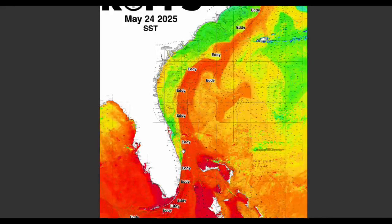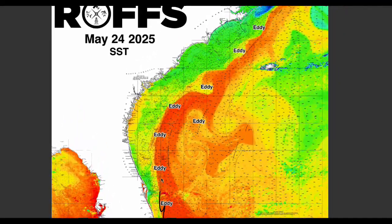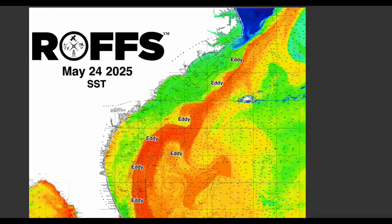And we will zoom in here a little bit, and we can see this eddy here off of the Cape Canaveral area circulating some nice water inshore, as well as to the north off of the Matanzas St. Augustine area, a nice eddy here off of the Jacksonville area, smaller eddy here off of the Savannah area.